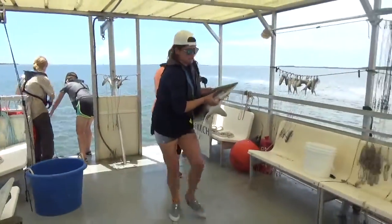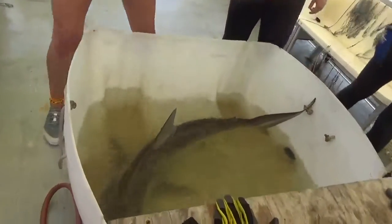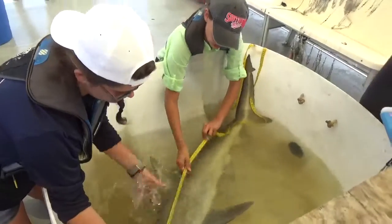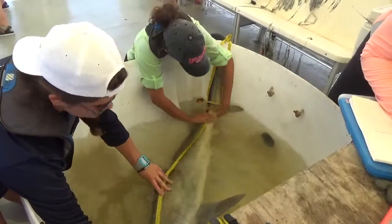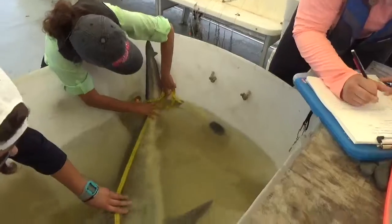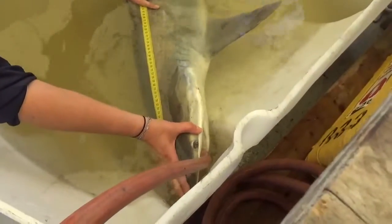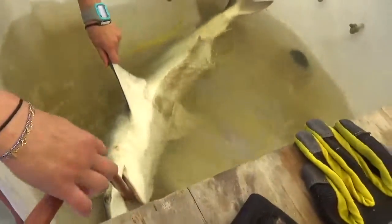Got it. Okay. And then let's turn on the washdown pump and let's just measure her in here. Okay. We got a PCL of 114. Okay. 114, 126, 126, and total length of 156. 156. And it is a female.